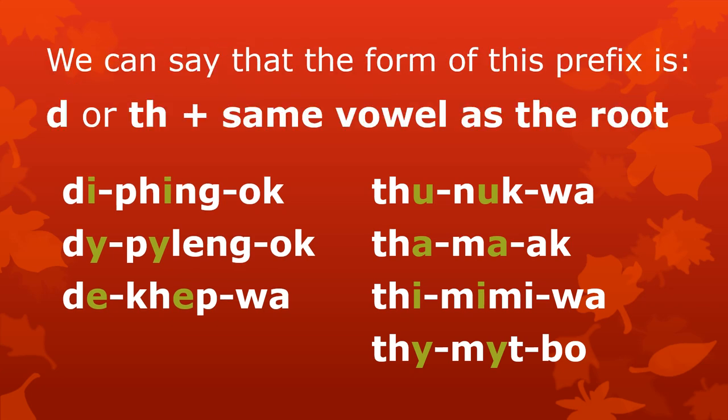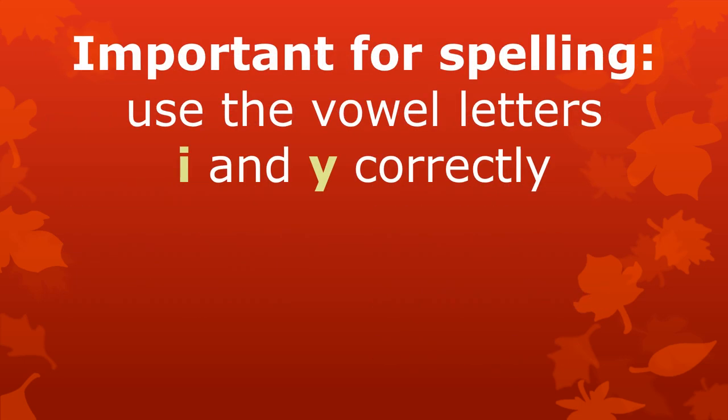We can say that the form of this prefix is da or taha followed by the same vowel as the root. For the spelling, it is important to use the vowel letters I and E correctly. Notice that the names of these letters in Atong are I and E. We do not use the English names for the letters. We always spell in Atong using the Atong alphabet with the Atong names for every letter. You can watch Atong spelling lessons 1 and 2 to refresh your memory.